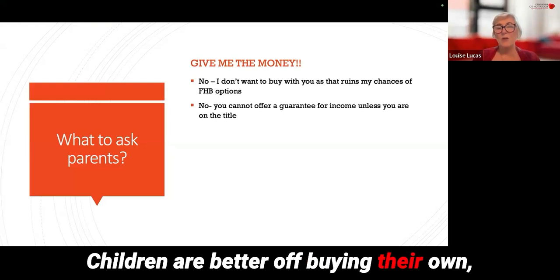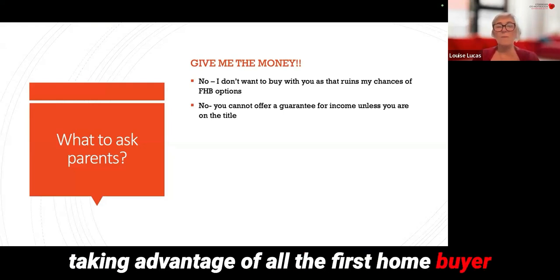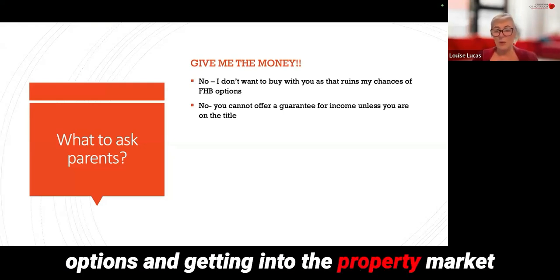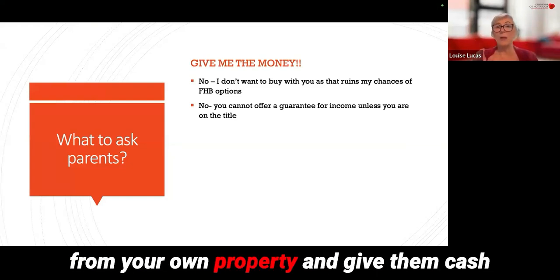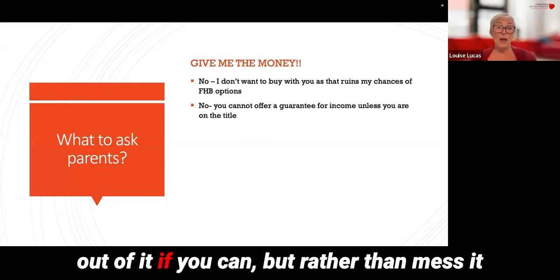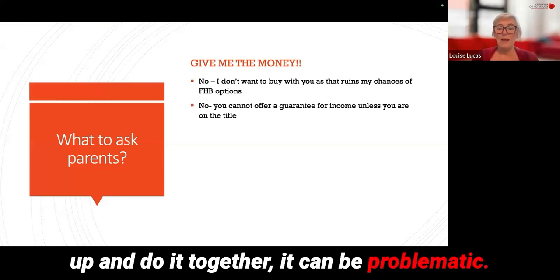Children are better off buying their own, taking advantage of all the first home buyer options and getting into the property market that way, to be fair. And you can borrow from your own property and give them cash out of it if you can, but rather than mess it up and do it together, it can be problematic.